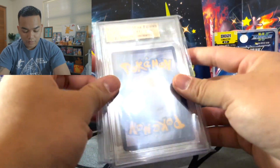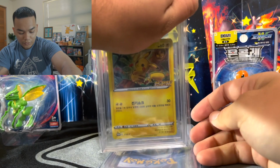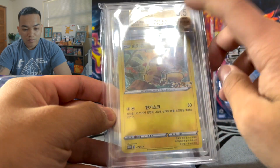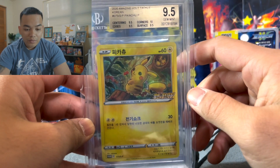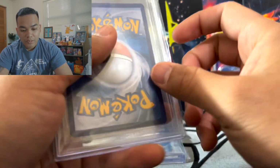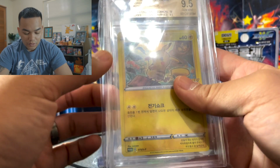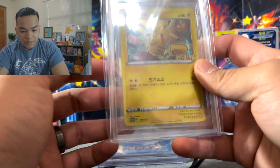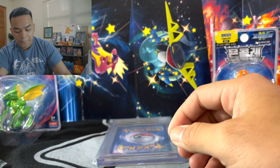Here we go. Let's start with this top one. So here is the Pikachu. And this one got a gold label 9.5 from Beckett. So the corners got a perfect 10. Centering, edges, and surface all got 9.5. So almost a true 9.5, but nice to see that there was a 10 in there. I like that it's also in a team bag too. It looks so nice. And the weight of this slab feels so good. It's a little heavier, but I like that.